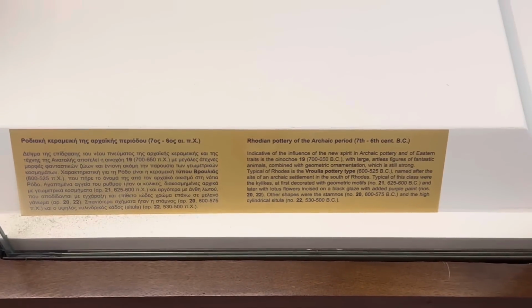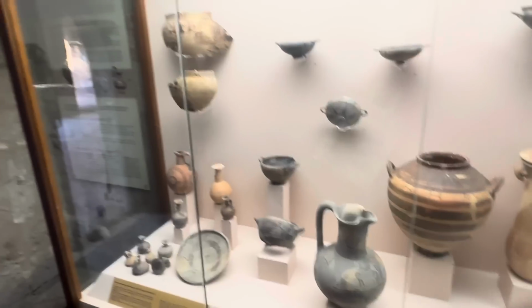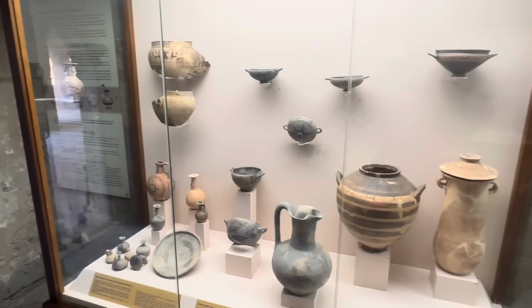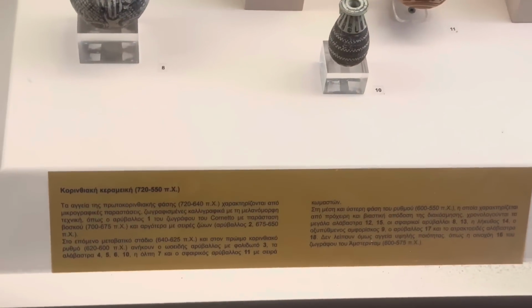Little man has asked where the statues were or pieces of the statue. Well, a lot of it's here. This case is even older stuff. This is 7th and 6th century BC, if you look at the dates here.